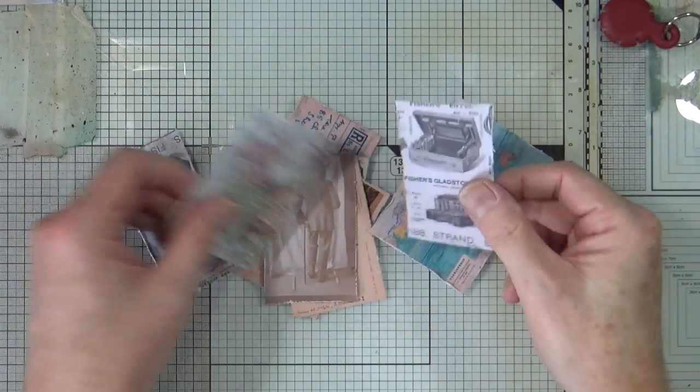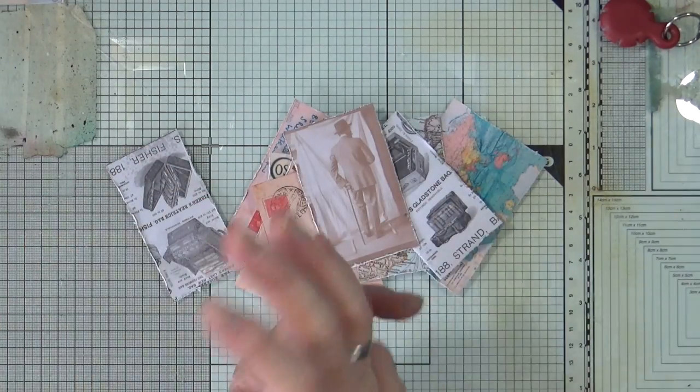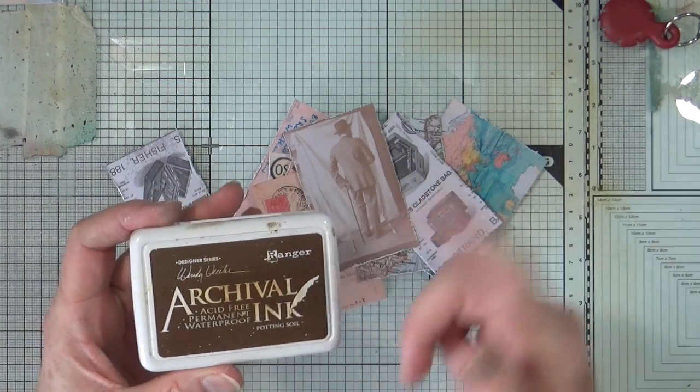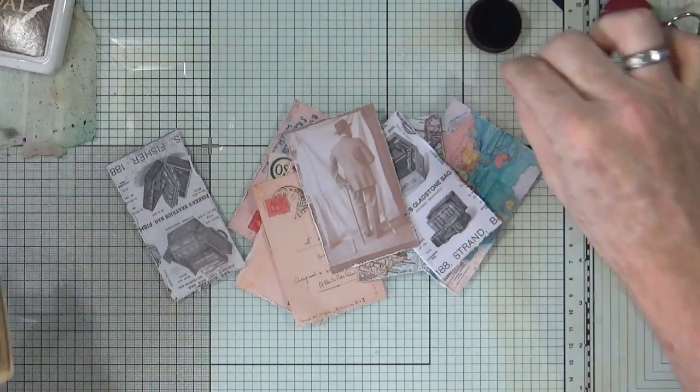All of my cluster pieces are now distressed and roughed up. So what I need to do now is to add a little bit of dirt and grunge all the way around the edges of each one. So I've got my potting soil archival ink in which to do that.